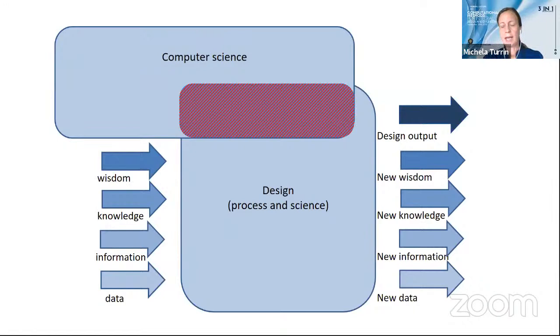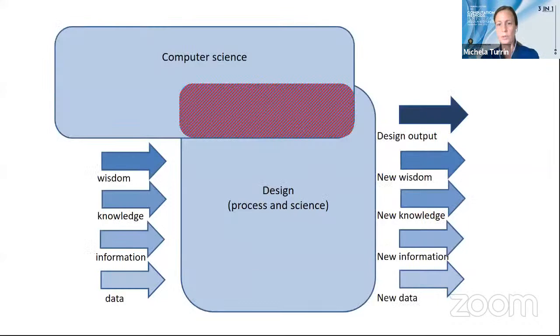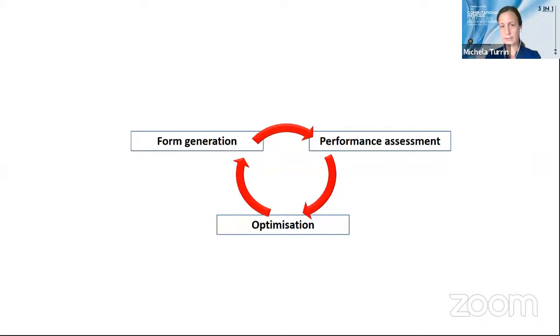Now, of course, there are many different methods that can be used when we look at the computational part in order to support these and to work within this process. The one that I'm putting forward in this lecture is based on this loop that we introduced before. So from form generation, performance assessment, and optimization. In reality, this is really simplified. It's much more than this, but I think that this picture is a good starting point.